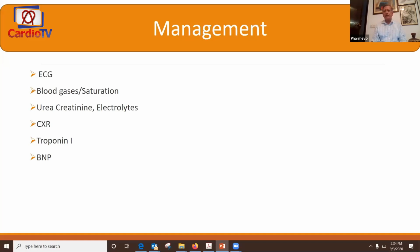So management will start in the emergency ward, where these are the important things that you need to know as soon as possible. There is an ECG, saturation, or blood gases if that's available, then urea, creatinine, and electrolytes, X-ray chest if possible soon, otherwise troponin and BNPs. So this will give you a working diagnosis. And of course, once you send these investigations, once you have seen the ECG, you need to decide how soon, or is there a genuine emergency? Do you have to act immediately?